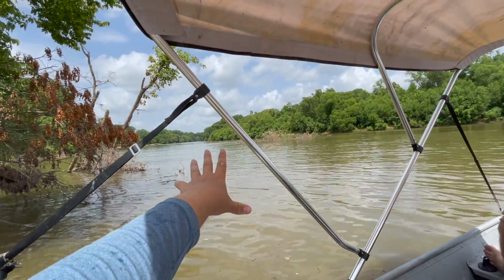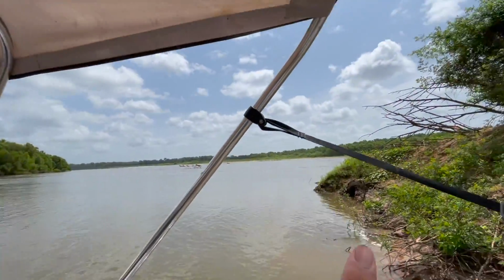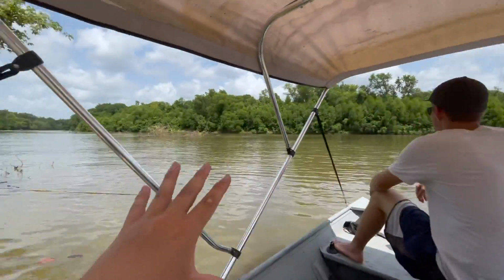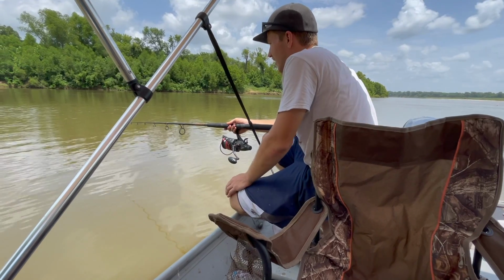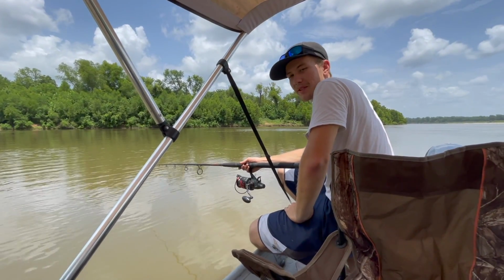So this river is the one we put in at, really small river. And right here, this is the mouth. There's a main river, and you can see it is really moving out there. So we're hoping that this mouth and this river right here will allow these gator gar to come from that fast current into this calmer water. This rod was just cast out kind of in front of that brush pile over there. Anyway, we got a good piece of buffalo on here.